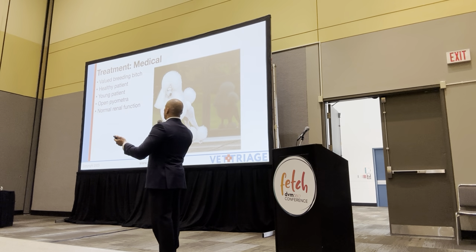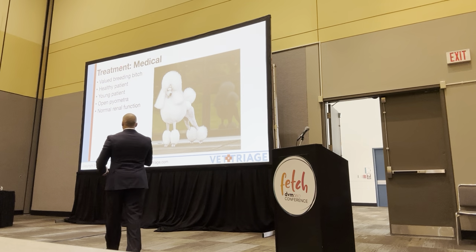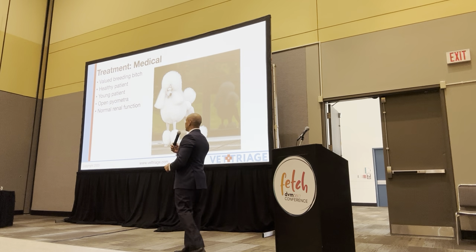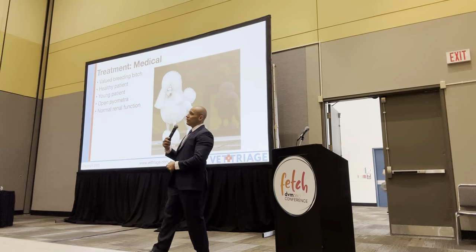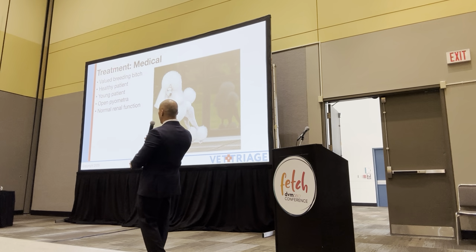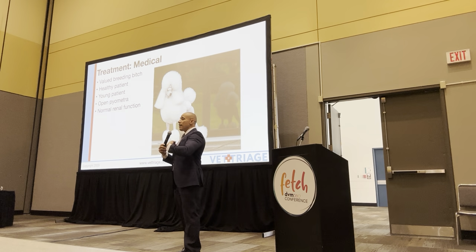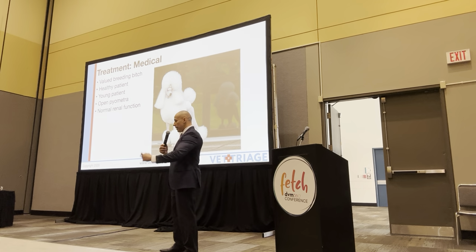So, reasons for medical treatment of a pyometra. Again, it's a surgical condition. Surgery is the way to go. But if they are a valued breeding bitch, if she's otherwise healthy and young, she has an open pyo and normal kidneys, the combination of these factors, you could argue for medical management. I don't have any personal experience with it. Again, all my information is from the medical literature.